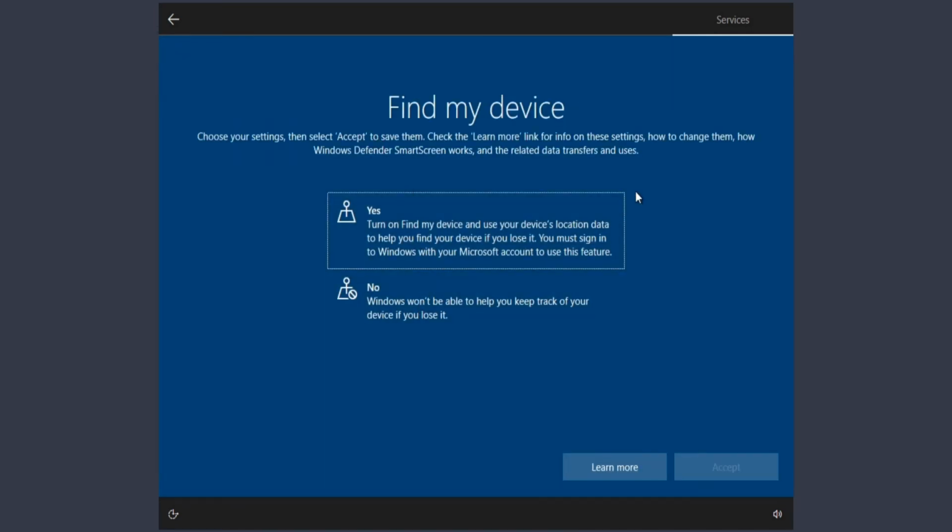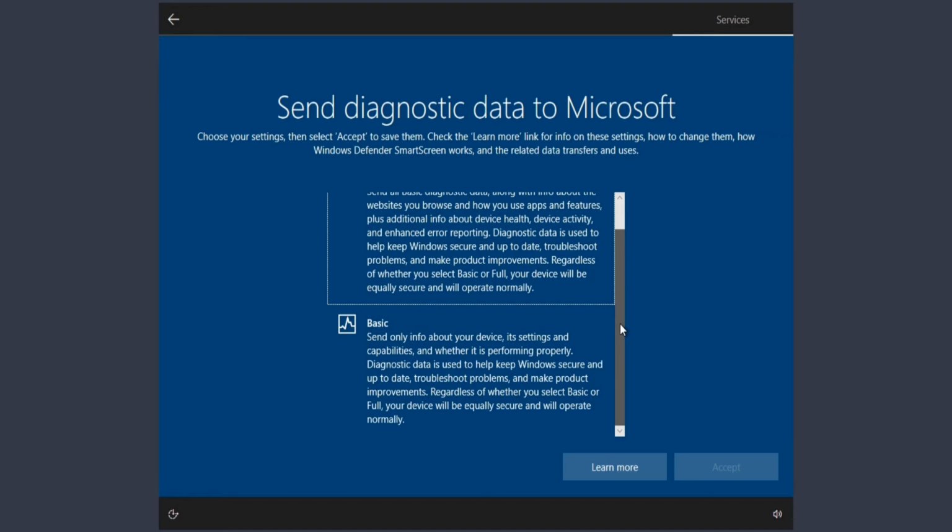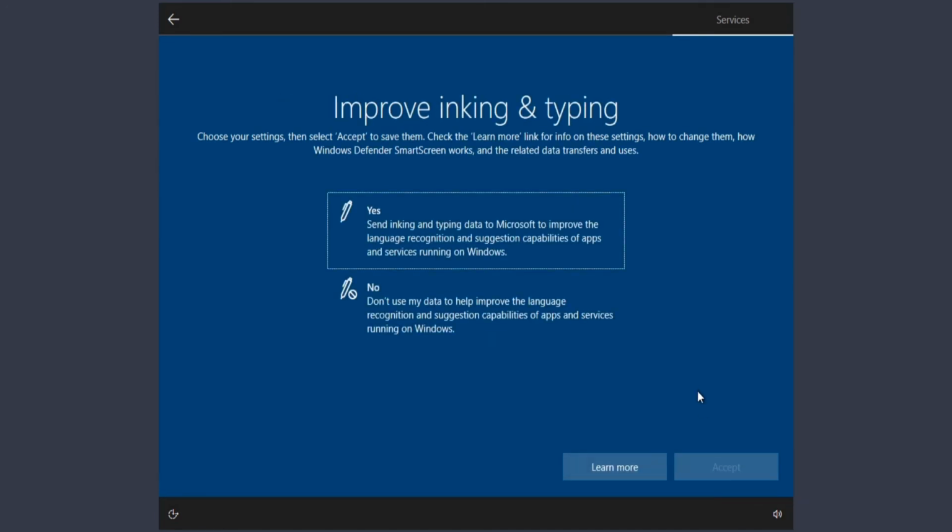And then do you want to be able to find your device? So if you lose it, you've got the potential to track it down, you'd basically be using a Microsoft account to do that. So that's up to you. Again, for the purpose of this video, I'm not going to bother with that, and accept. And do you want to send diagnostic data to Microsoft? Well, I think big companies these days spy on us enough, so I'm not going to encourage it. I'm just going to send basic rather than full, and accept.